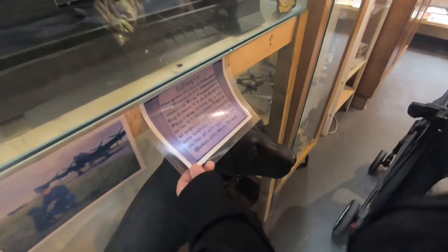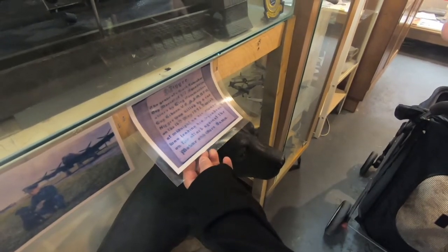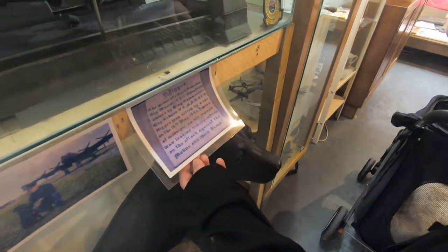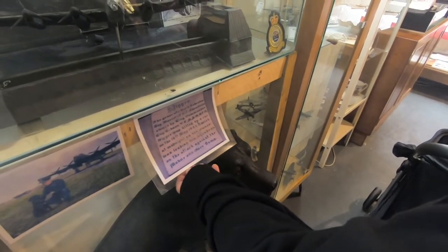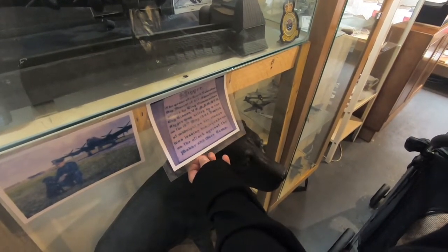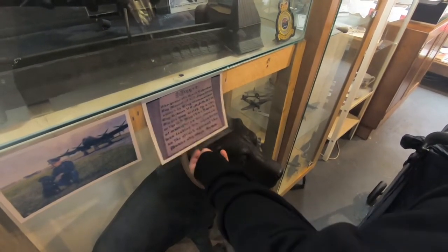The great black Labrador dog of 617 Squadron, owned by Wing Commander Guy Gibson. It says owned by Wing Commander Guy Gibson. Killed by a car, 16th of May 1943. Buried at midnight, as his owner was leading his squadron on the attack against the... I don't know what that says. Thank you, Sharon, for reading that to us.